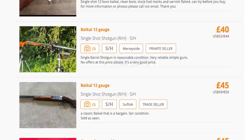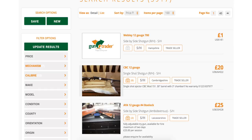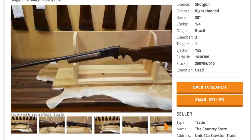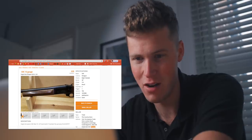All right, so we're on to single shot, looks like pretty much a CBC 12 gauge, the cheapest gun. Single shot ejector, CBC model 151, no warranty, 3-inch chamber, trade seller. Boom. It's going to cost more to get that down here than it is to buy. The Country Store in Cambridge. Man, these people have gone to a lot of effort to put this together, and put a lot of photos up of this really unexciting gun.